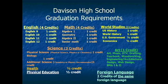Now, there's many variations and substitutions for all the subject areas on this list. The counselors in future slides will talk you through those and talk about the many, many options and ways you can do variations from this list.